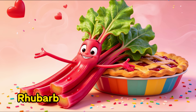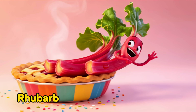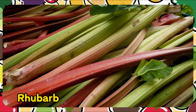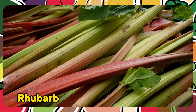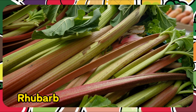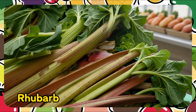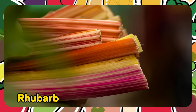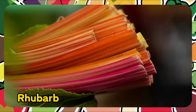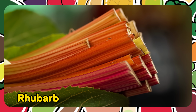I'm rhubarb. I have bright red stalks that make a super yummy tart. Let's go see rhubarb. Look at these red stalks. This is rhubarb. Rhubarb. Can you say rhubarb? It can taste a little sour. Wow, some foods are sweet, some are sour. That's fun. Let's try a tiny bite.